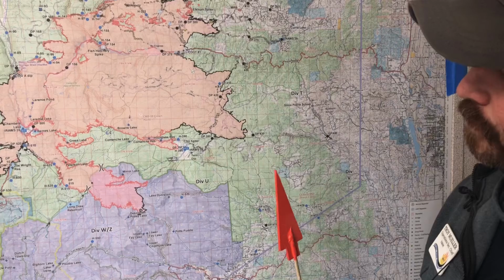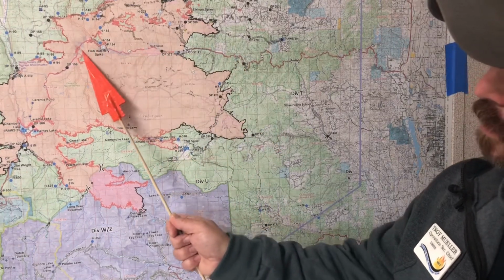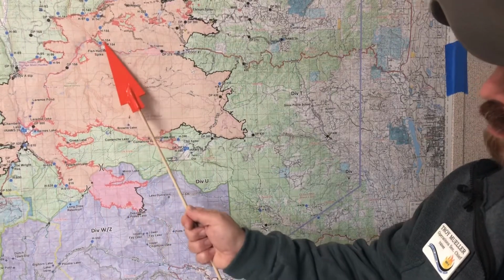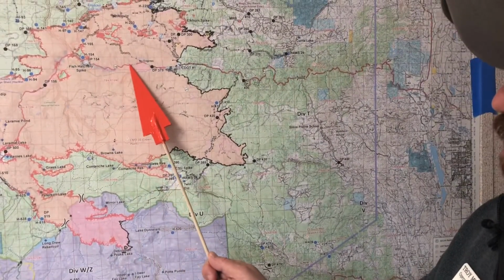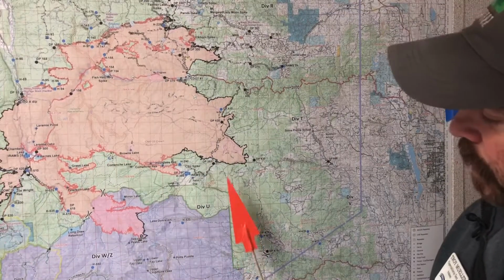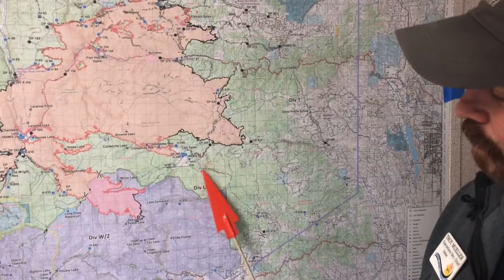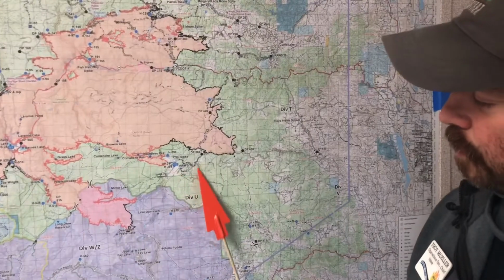We also have 2 structure groups that are working. Structure group 14 is still working everything along this 14 corridor, watching these interior islands, the area around Sleeping Elephant where we did those burnout operations, and continuing to do any mopping up around any structures that may show heat that's new along the 14 corridor. And then we also have structure group Pingree, which is a structure group that is working down here in Pingree Park, working with Division Uniform and Division Tango in this area to protect the values at risk down in the Pingree Park area.